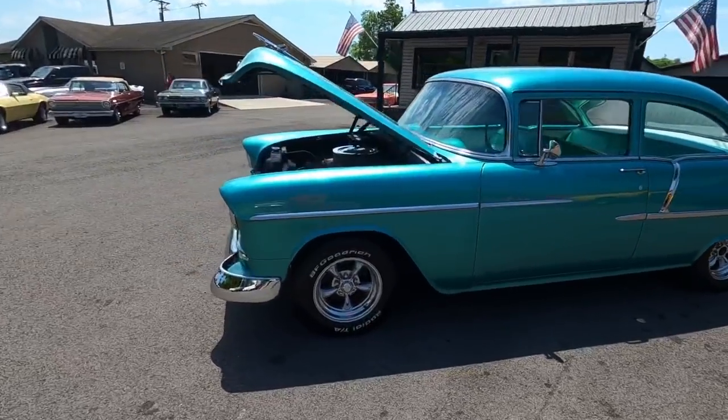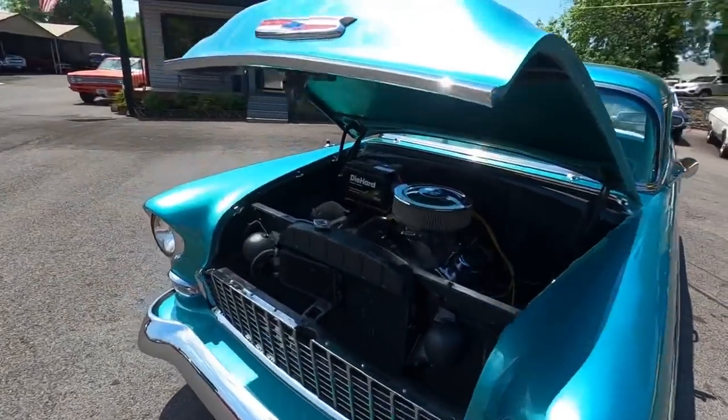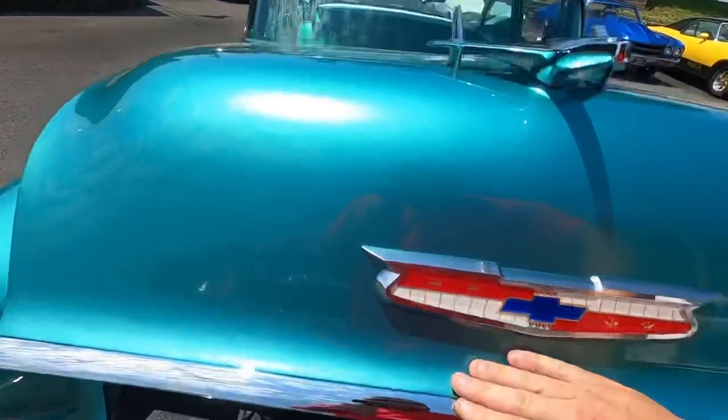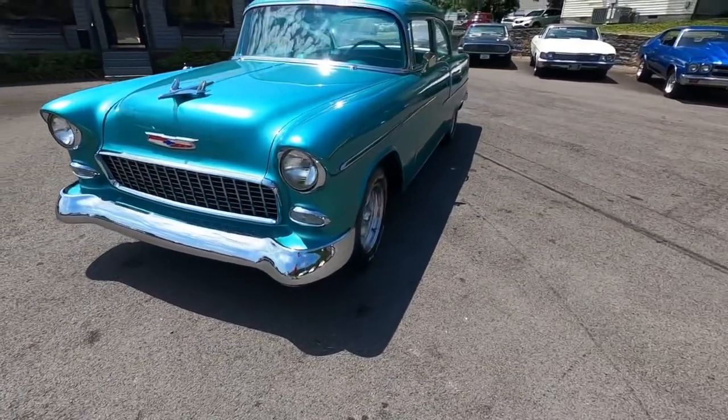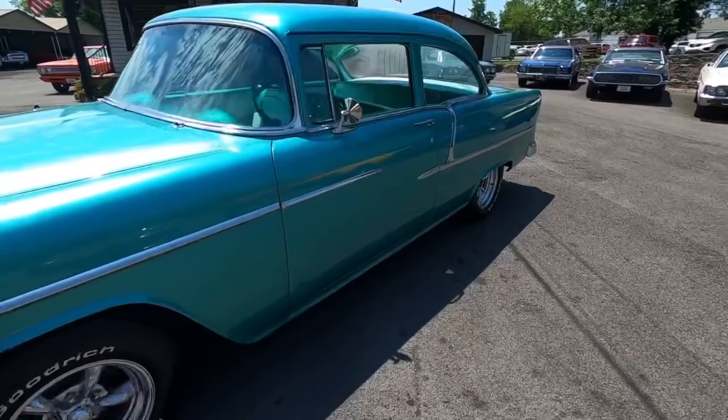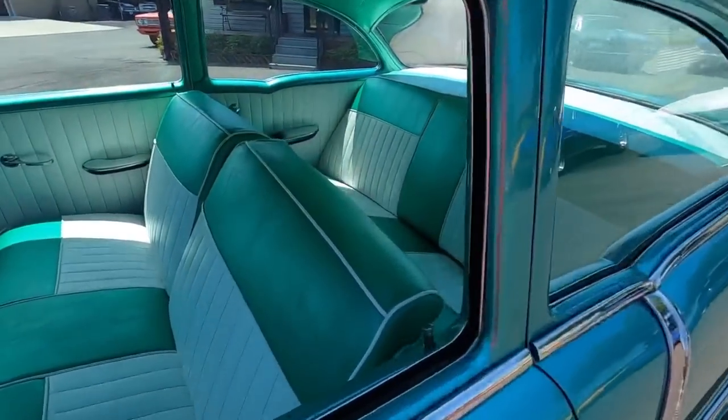So yeah, we're gonna take it down the road. Any kind of flaws I can find, you'll know about it. This is the first time I've driven this car personally. So sit back, relax, because it's about that time. Let's go for a ride.